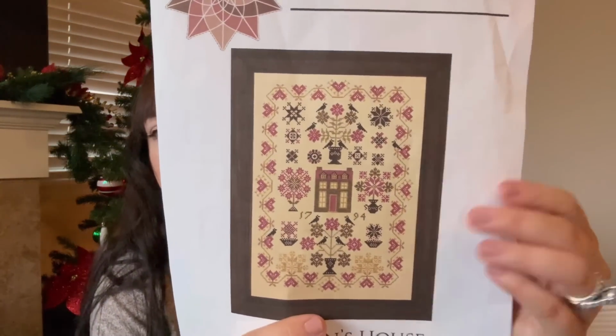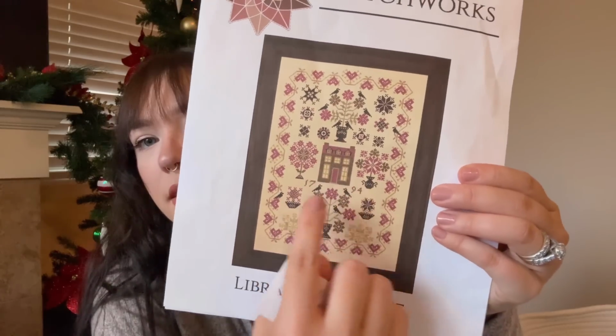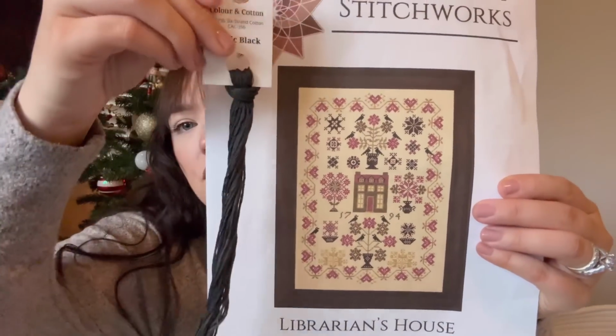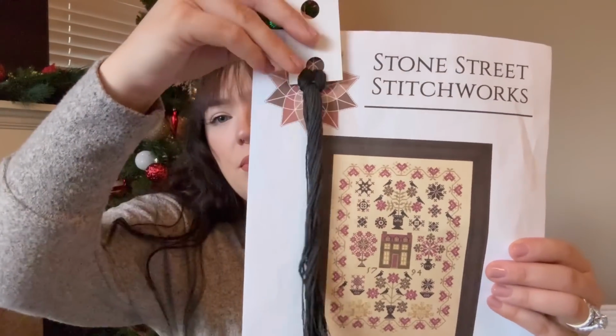And then I decided that I wanted all of my birds to be blackbirds, and not only the blackbirds, but the pots as well to be the same color. So I went with the basic, and this is Rustic Black, which is kind of a grayish black. It's slightly tonal, just very slightly gray.